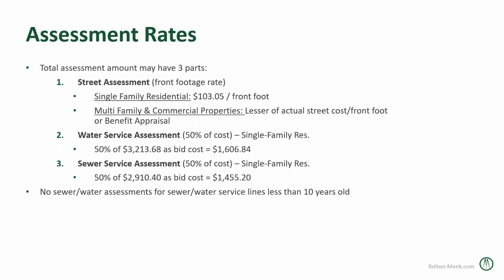So again, total assessment amount may have three parts: the street assessment, front footage rates, which for all the single family residential is basically just $103.05 per front foot. And then the multifamily and commercial property is the lesser of the actual street cost per front foot or the benefit appraisal. And then the water service assessment and sewer service assessment are each 50% of the actual cost that was bid for single family residential.